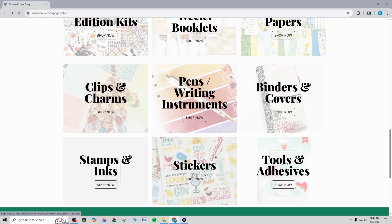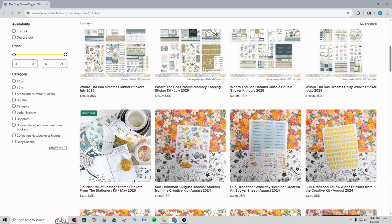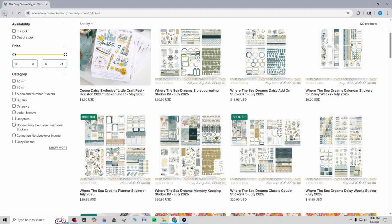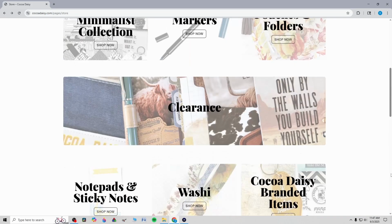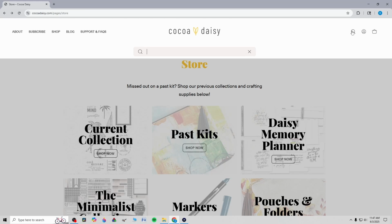Trying to remember if the rub-ons, because rub-ons are very popular, are they in the stickers? I'm trying to remember. I don't think they are. So where are the rub-ons? I'm not sure. So this is what I'm going to do. I'm going to search for rub-ons and just see what comes up. Gotta use the search feature if you're trying to find something.